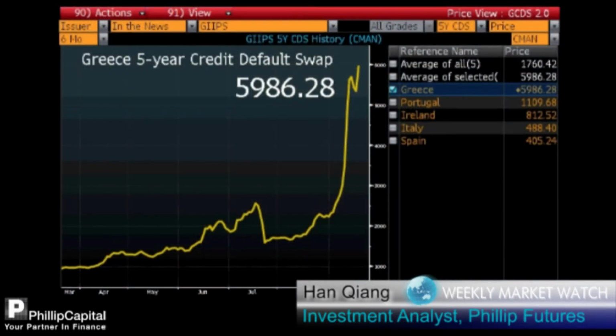This week, I'll be discussing the debt situation in Greece. Firstly, let us take a look at the chart that shows the 5-year Greece credit default swap. The chart measures the cost of protecting against Greece's sovereign debt default. The data points are from March 2011 to 19 September 2011.